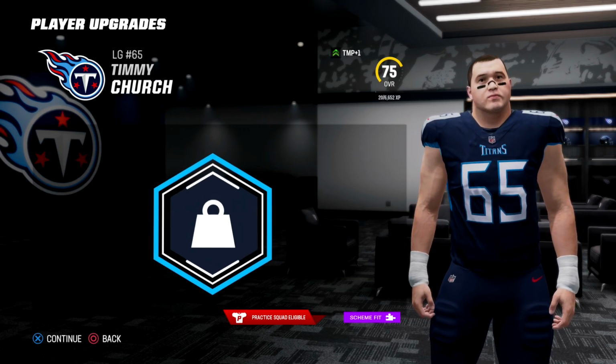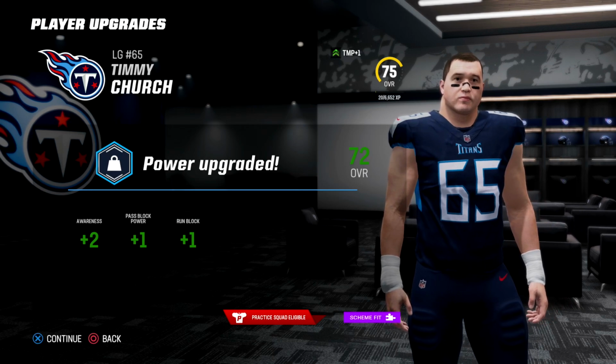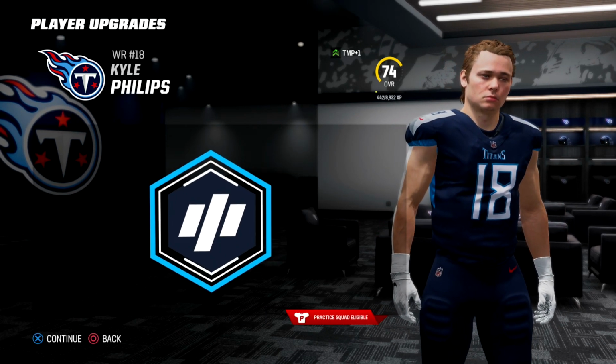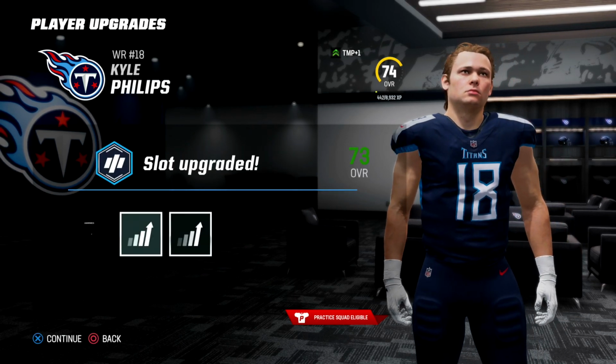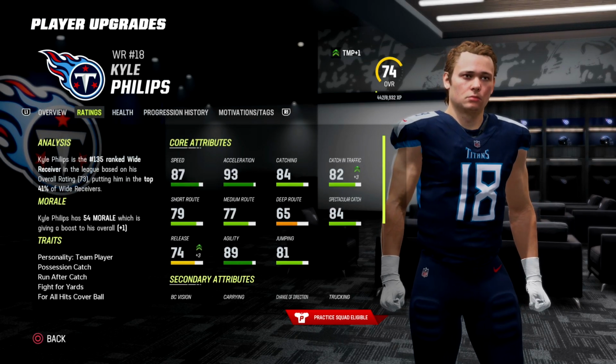Little more upgrading here for Timmy Church, the left guard. Awareness, pass block power, and run block are up. And then Kyle Phillips. Wanted to see some route running for him, and we do get medium. I want a little bit more short.